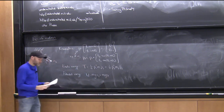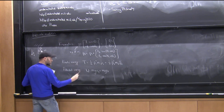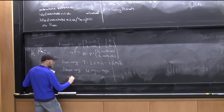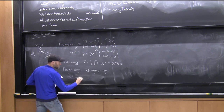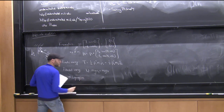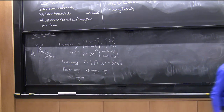I could write down my potential energy. And then I put T and U into my Lagrangian, which I have notes on. And it comes out with a handful of equations, which in this case look like this. And they're in the notes, so you don't have to write all that down.